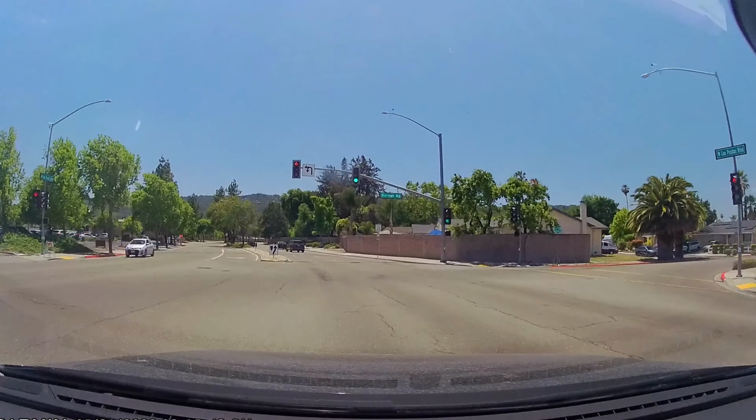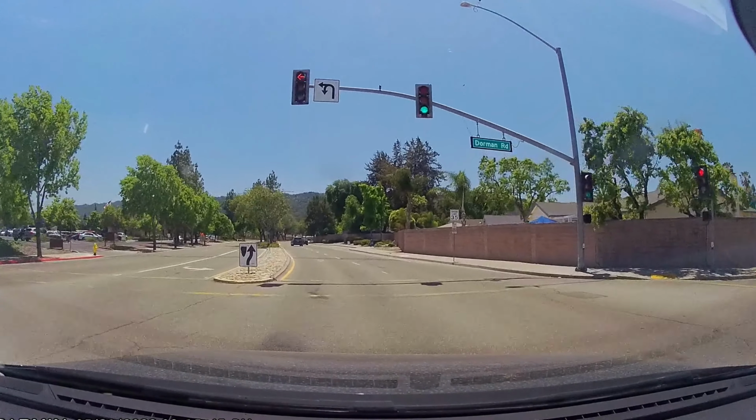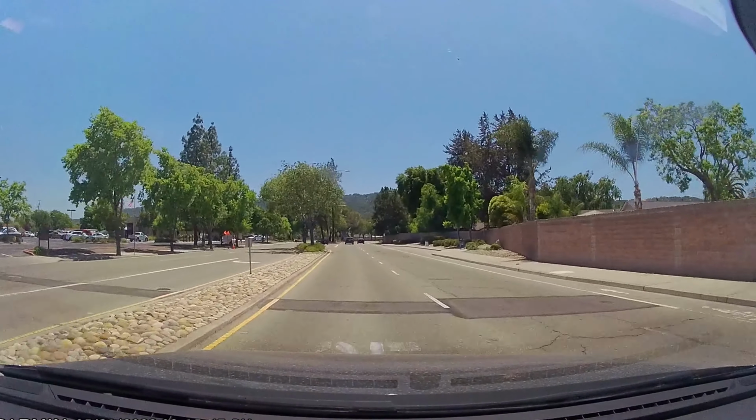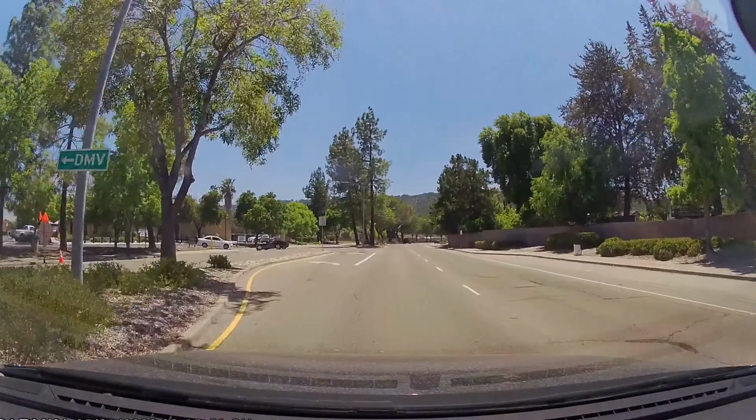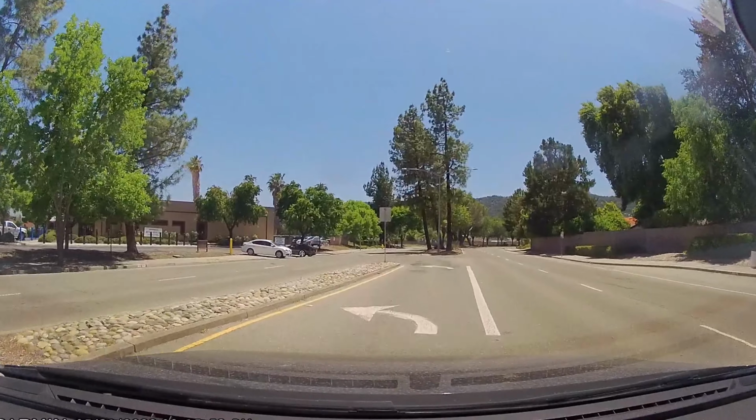And that is the last turn before the DMV. Let's back this up, back to DMV, and take a look at what's been going on in this drive test.